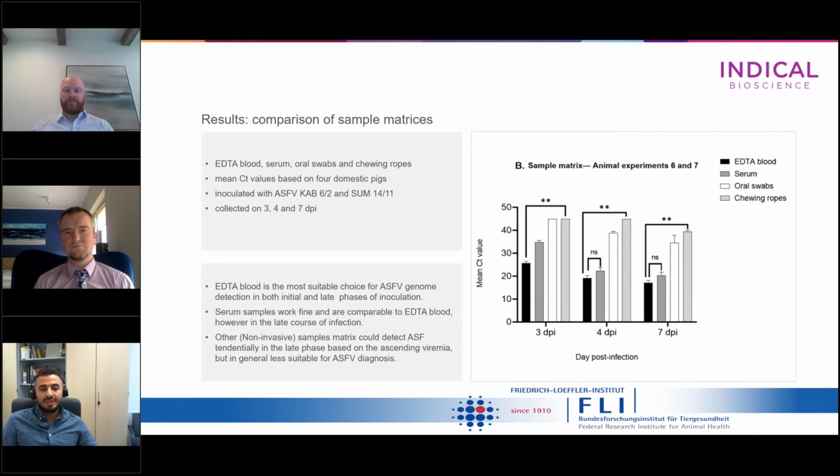What we can conclude here is that EDTA blood is the most suitable choice for ASF genome detection in both phases of inoculation or infection. Serum sample is working fine, and that could be comparable to EDTA blood, but just in the late stage of infection. Oral swabs or chewing ropes, what we can call the non-invasive samples, could detect the ASF just in the late stage, probably based on the ascending viremia, but in general, we found out that these sample materials are not convenient for the ASF diagnosis. Next slide, please.